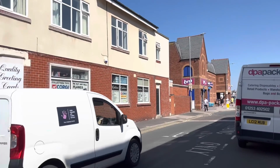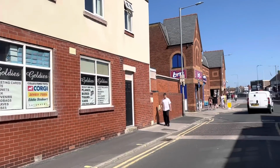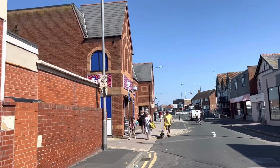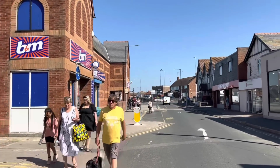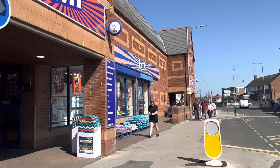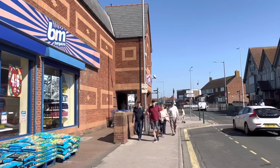I can't remember. We've been here over 20 years, and I can't actually remember the store that preceded this. I think this must have been fairly new when we moved. But I can remember going in the shop and them having to lock the doors until customers had gone out because it was so popular. And they used to sort of limit how many people could come in because you just couldn't move. You were literally shoulder to shoulder.